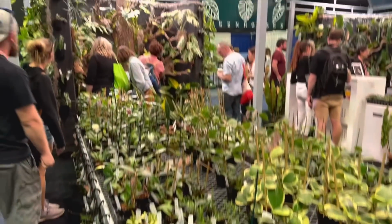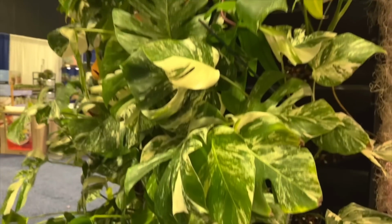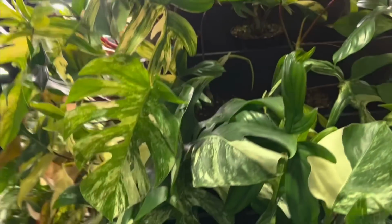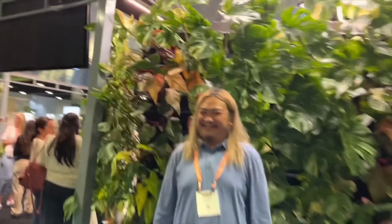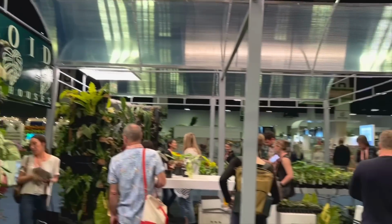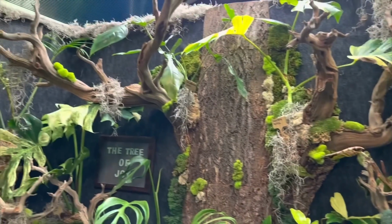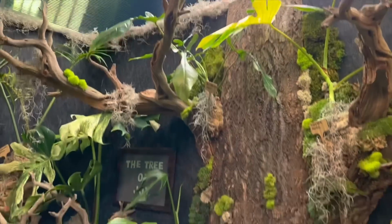I'm so excited that the first people that I run into were Paula and Melody from Perfect Choice Nurseries, or in this case, Arid Greenhouses. This is amazing, and these are all real plants. No plastic here. Arid Greenhouses booth is so pretty. This wall that they prepared is just out of this world. It's so beautiful. There's a UPI right there.